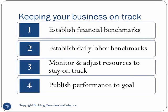Keeping your business on track means establishing financial benchmarks and daily labor benchmarks. As a sidebar, most companies today don't even look at their financials that often. Most companies manage how efficiently their labor, technicians, installers, and people in the field are being utilized. I need to beat the 52% efficiency in technicians.